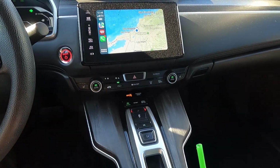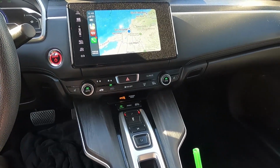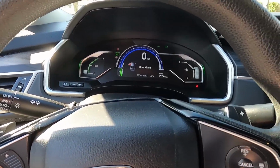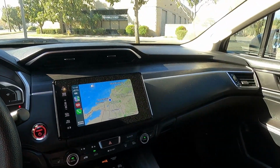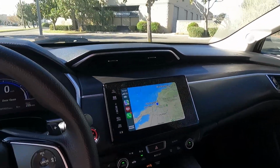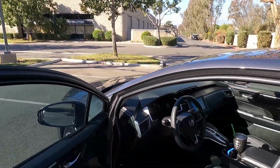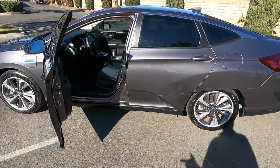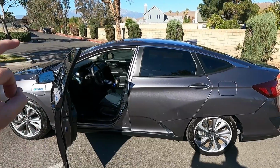I actually have one of these cars that I bought for my son who's in college, and his car is exceeding 1,000 miles per gallon average. He buys gas every 3 or 4 months because he plugs it in every night and he doesn't drive that far. But that doesn't mean you will exceed 1,000 miles per gallon because you drive differently than my son.